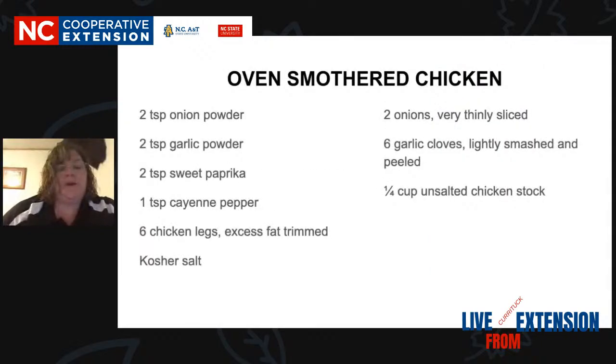So, oven smothered chicken. You're going to need 2 teaspoons of onion powder, 2 teaspoons of garlic powder, 2 teaspoons of sweet paprika, 1 teaspoon of cayenne pepper, approximately 6 chicken legs. You want to trim the fat off. So any excess skin or fat that's on those chicken legs, you want to trim that off. You're going to need kosher salt, 2 medium onions or 1 large onion will suffice, 6 garlic cloves, lightly smashed and peeled, and 1/4 cup of unsalted chicken stock.